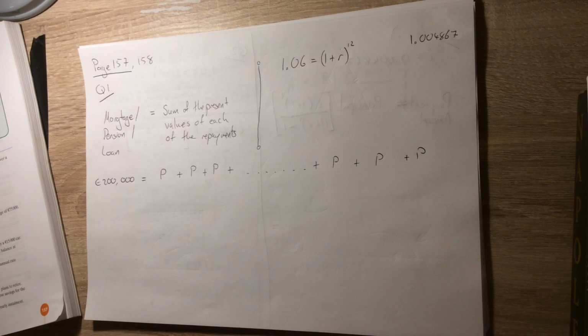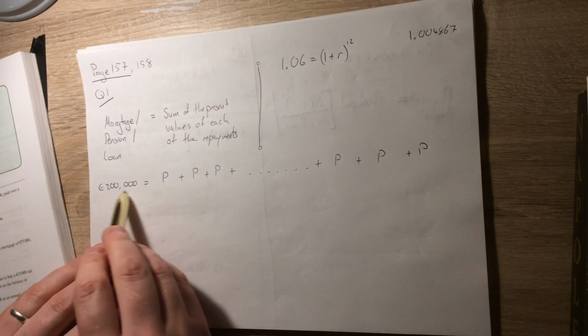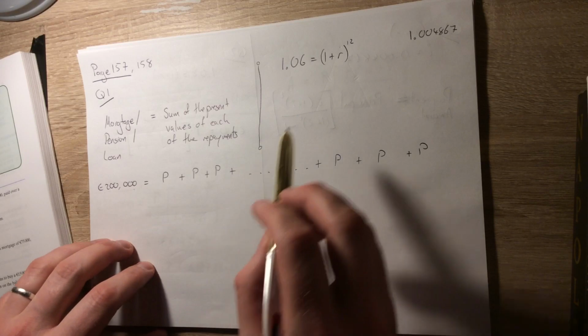Question 1 says calculate the monthly repayments required for a mortgage of €200,000 paid over a 30-year period at an annual interest rate of 6%.